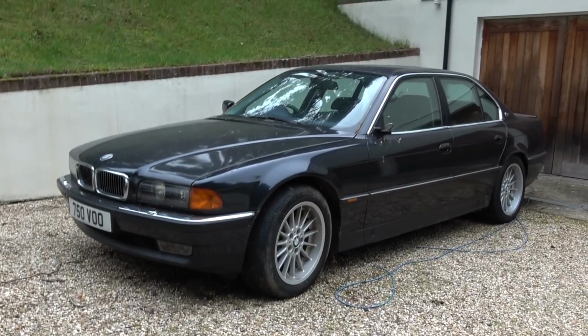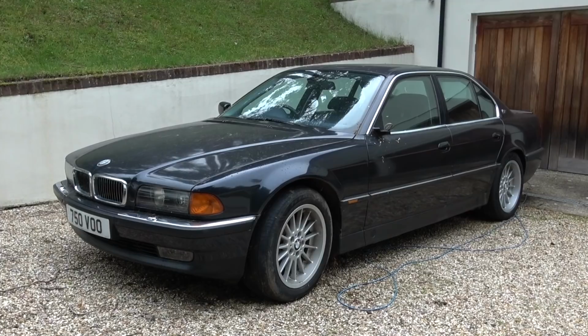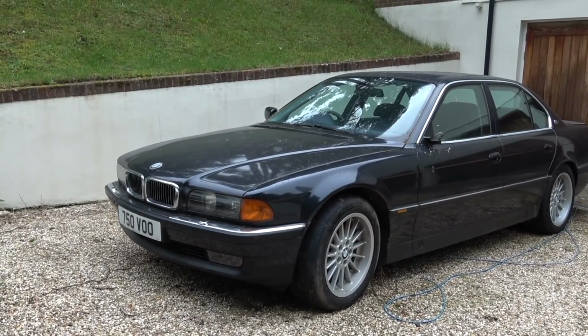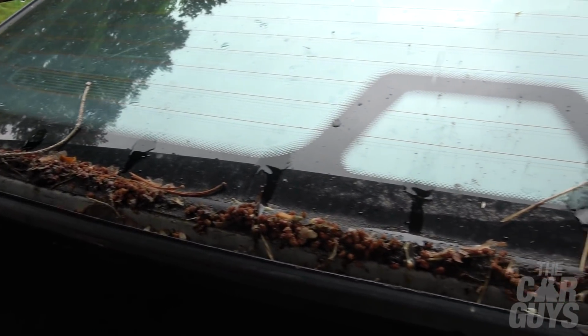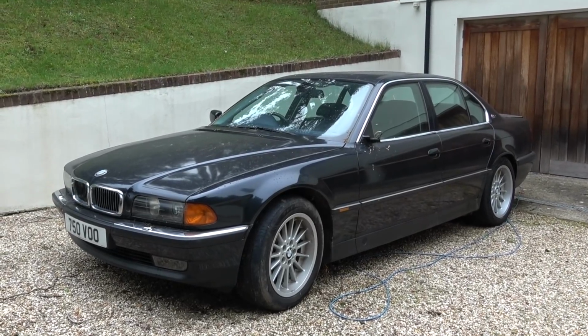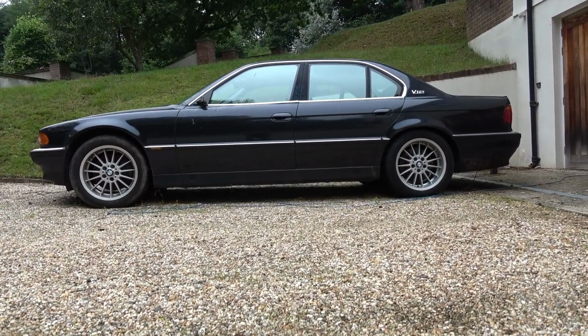So as you can see, the BMW 750i is looking in a little bit of a sad state. It is worse than it looks though. Mechanically, this car is perfect. It's just been sat here for a bit too long. It needs a decent wash. It's covered in leaves and twigs. It still needs that passenger wing mirror fixed, but apart from that, it runs perfectly. So now it's time to take it down to FCD and they can give it the full works.